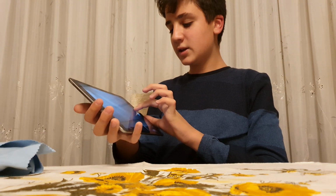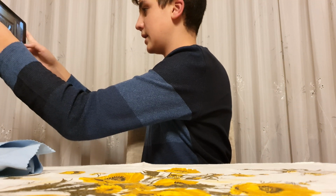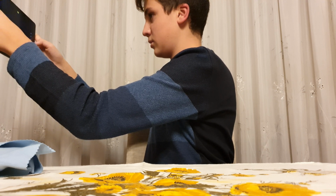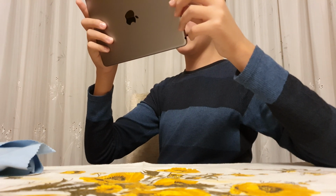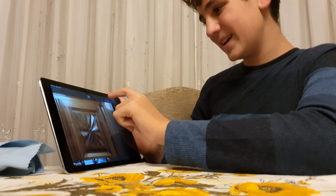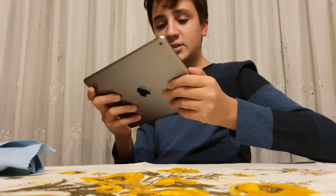Turning it around, I'll take a photo of wood, and I'll show you the photo. That didn't really end up well. As you can see, with the new software, it doesn't really focus. It's quite hard to focus. But I've got some cool pictures.